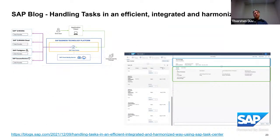So that's a screenshot, and as I said, we'll get the slides afterwards. For some suite qualities, I added a blog. The basic idea is that on the left-hand side are SAP standard solutions, but as I said, you can also bring different ones to the task center and present them there. The users do their work in the task center, click on what they want to do with the job, and then it's handled in the system where the task is coming from.